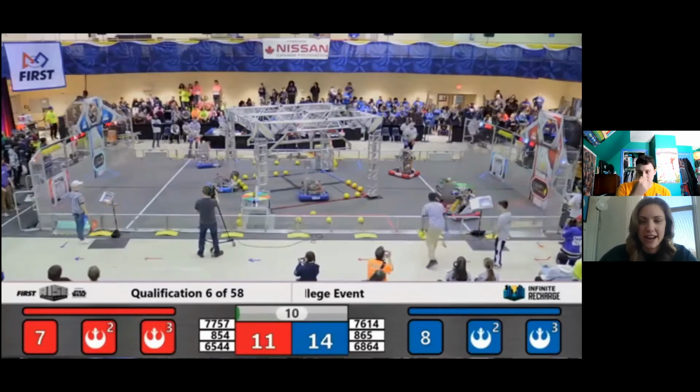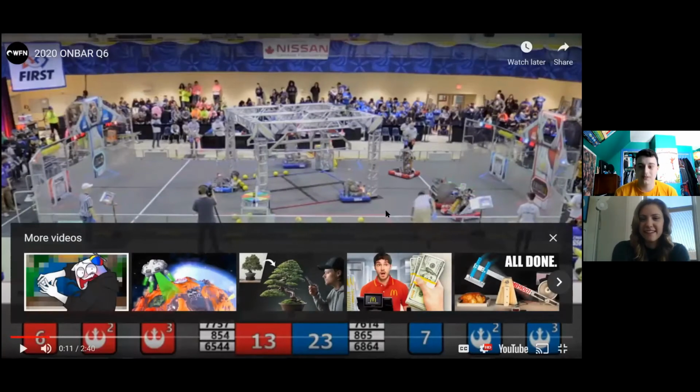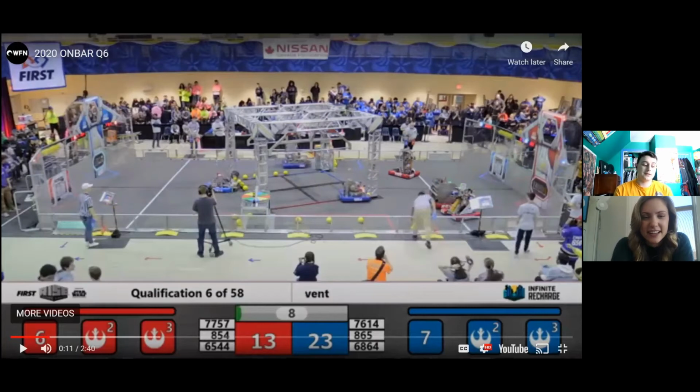So what is the goal right now? What are you guys trying to do? Okay, yeah, maybe I should explain the game a little bit. Every year, it's almost the same. First 15 seconds of a match is what's called the autonomous period. So the robots run completely on their own without any drivers. And then after that, it's what we call the teleoperated period.